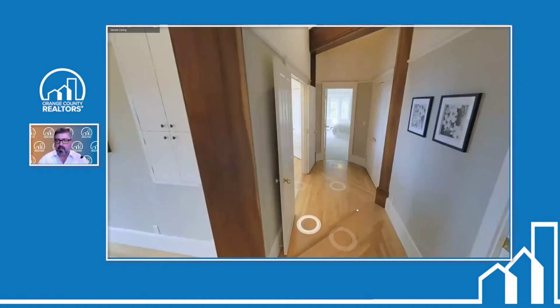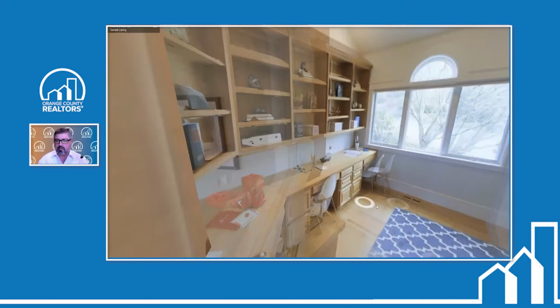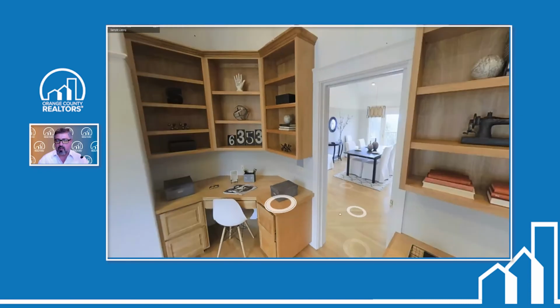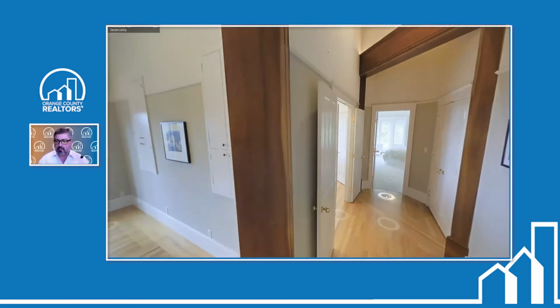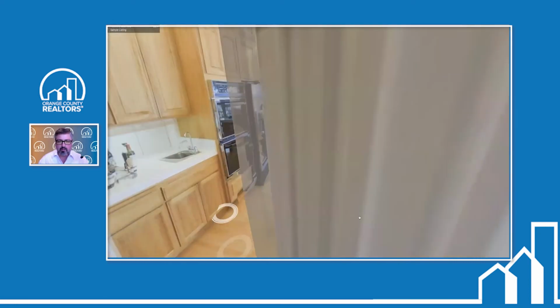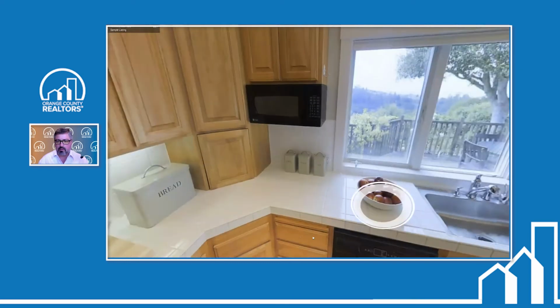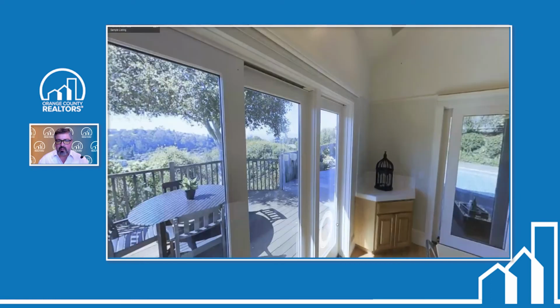It looks like a bedroom, an office with a view. Let's take a look at what's in here. The bookshelves, the view from the front yard, walking back out. Maybe we go back down and walk through, whoops, the kitchen. And everything that we can see out through here.